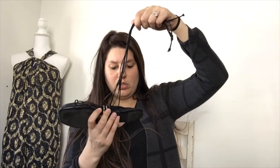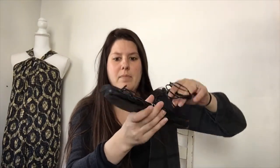What are these? Ooh, so these are also not going to be listed. These are shoots. They also make a lot of leather boots, which do wellish. But these, that's split right there. And then these are the bottoms. But they are square toed. They're on trend. They're on point. But no.